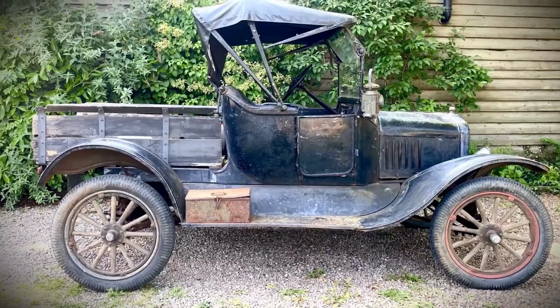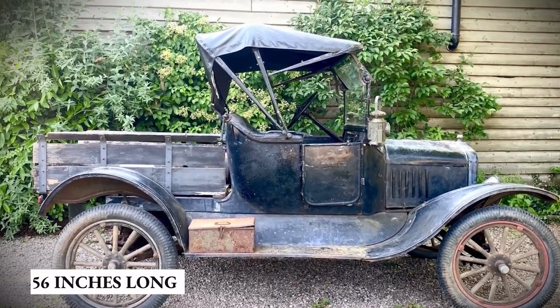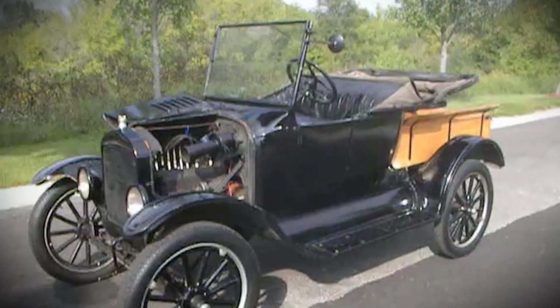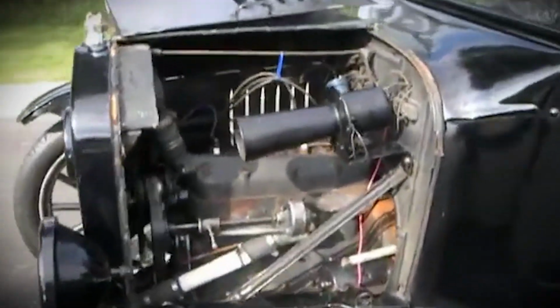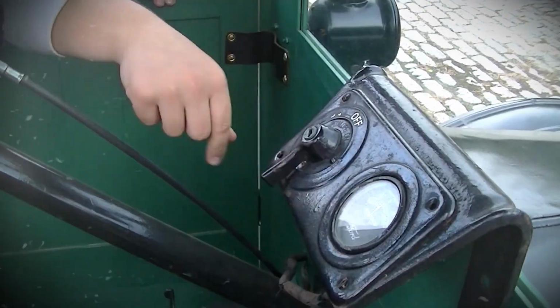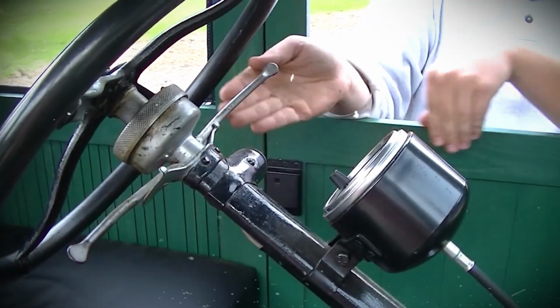The factory-built version featured a steel bed measuring 56 inches long by 40 inches wide with 4 pockets for stakes and an adjustable tailgate. At just $281, it was affordable for the working class, and Ford sold nearly 34,000 units that first year. What made this truck revolutionary wasn't just its design, it was the democratization of commercial transportation.